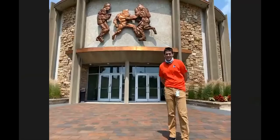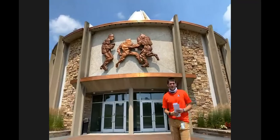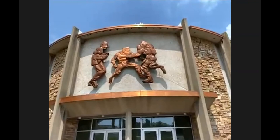Yes, Jerry, thank you. As Jerry said, we are outside of our Hall of Fame museum at the old entrance to the Pro Football Hall of Fame. And what we want to focus on today is that iconic art piece up there, that relief sculpture like Jerry talked about. That relief sculpture is one of the most iconic symbols here at the Pro Football Hall of Fame. And as Nathan gets in and gets a closer look at that, we'll tell you a little bit about how this came about.